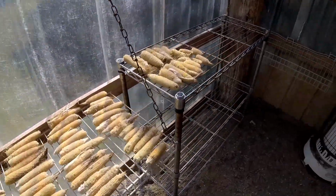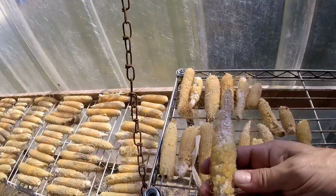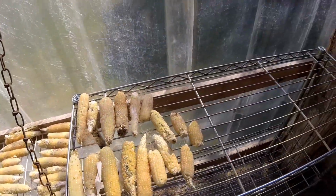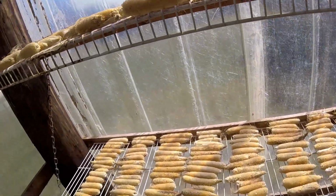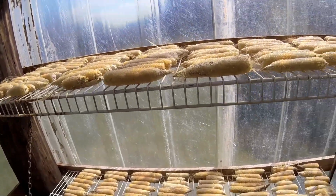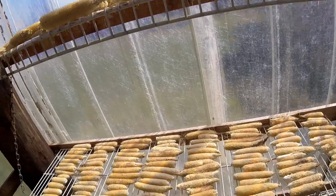Like this, so much more there that could have developed, but it didn't have the moisture. So the rain basically stopped 2 months ago. We had a couple of half-inch or 1-inch downpours here and there, but it's been bone dry. When this really needed to fill out those kernels, it was bone dry. It just didn't have the moisture to do it.